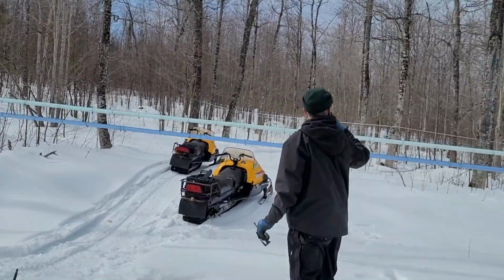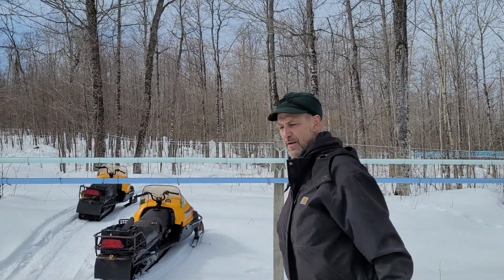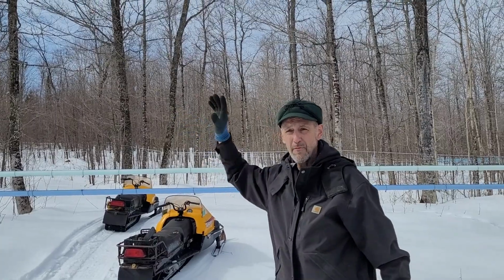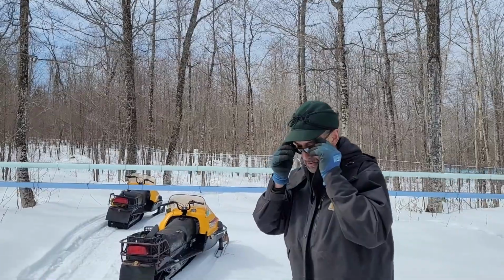All right, so we're just gonna ride the low trail all the way out, we'll go through the land before time, and then we're gonna turn and go uphill. What I'm trying to do is make a loop and go all the way to the top. We haven't been on snowmobiles up top yet, so we'll see how that goes. It'll be fun.